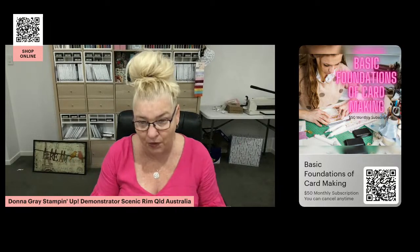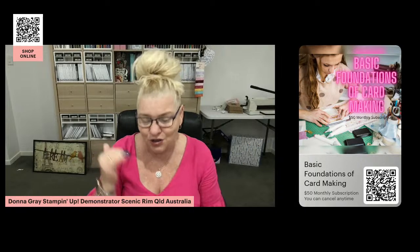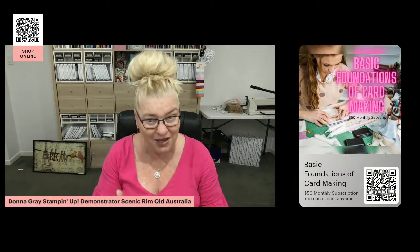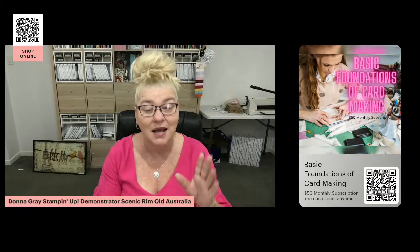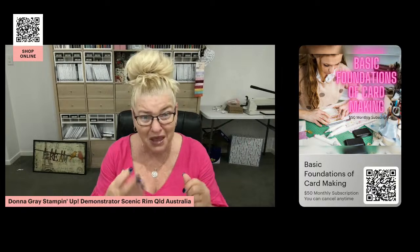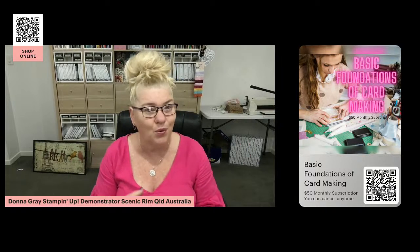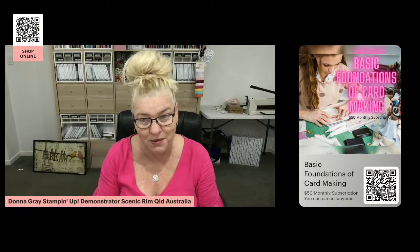We're going to give you inspiration of how to create with it, but we're actually going to strip card making right back to the basics. We are going to make sure that you use your cardstock to its best ability, and that you're not wasting cardstock when you're cutting it. We're going to teach you how to cut your cardstock, how to cut your layers, how to use the right adhesives for the right project, how to get the best out of your products and make sure you use them, how to work out designing, how to work out color choice. There's so much in this basic foundations of card making. You won't want to miss it.